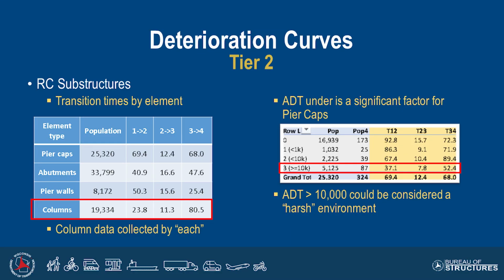For reinforced concrete substructures, here you can see transition times for various reinforced concrete substructure elements, and they're all very similar except for columns. And the researcher noted column data is collected by each, and so when we're looking at bridge element deterioration, how we collect the data really matters, right? So I would assume that if columns were collected on more of a linear foot basis, you'd see a more similar transition time among the substructure elements.